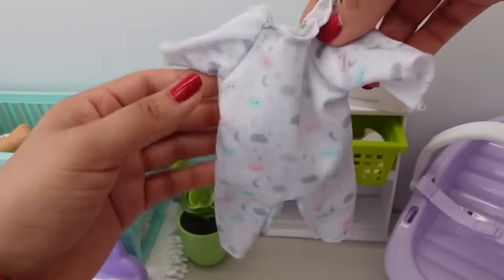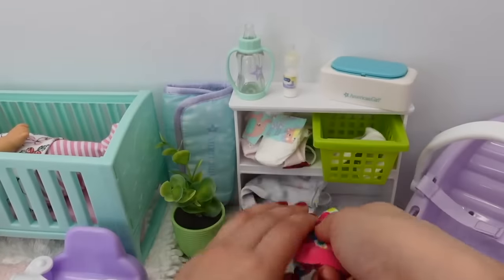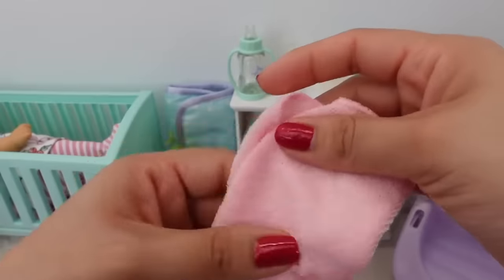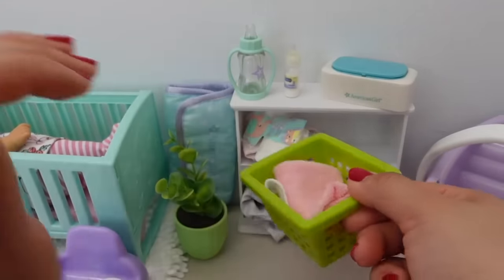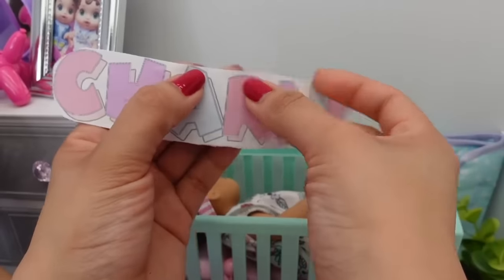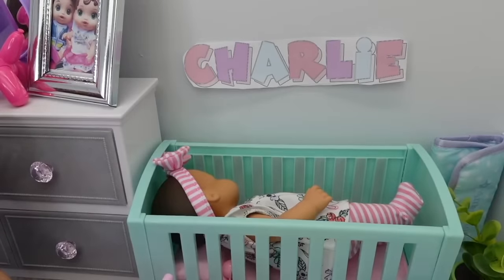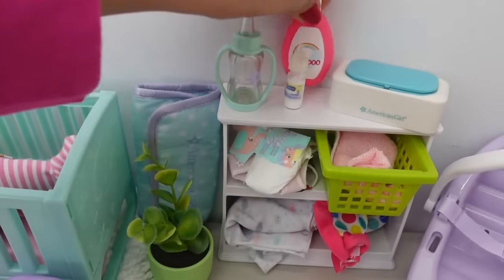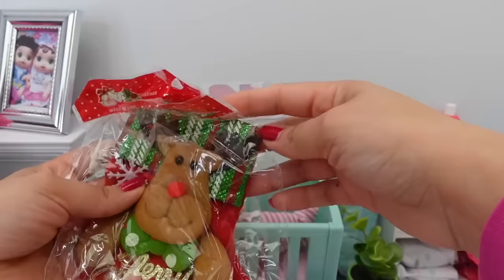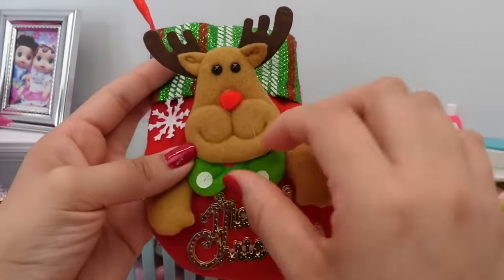We have pajamas. We also have this little nightgown. A little towel for bath time. I also printed out her name, and I'm going to hang this up right above her crib. I think that looks very cute. And I have a bottle of baby shampoo, and we are going to use this as a boppy pillow for the baby. I also got a stocking for Charlie. Christmas is just a few weeks away.